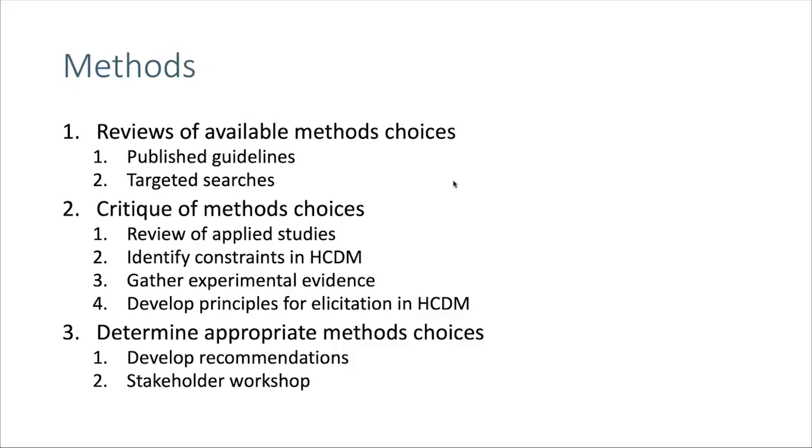So the review of available methods choices involved a mix of both systematic and non-systematic searching. We did a systematic review of all available published guidelines, both generic guidelines for expert elicitation, like the IDEA protocol and Cooke's classical method, which you've heard about earlier. And we also looked at domain-specific guidelines, like those published by the European Food Safety Authority and other organizations like that. In addition to the 16 published guidelines, to supplement knowledge about specific elements of the elicitation process, we did a number of targeted searches on specific topics where there are more individual studies, things like fitting and aggregation, heuristics and biases, things like that.